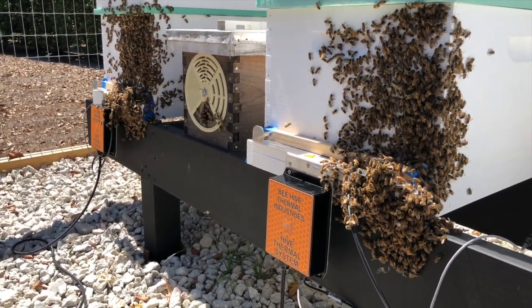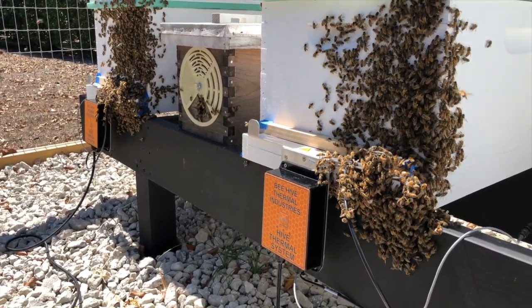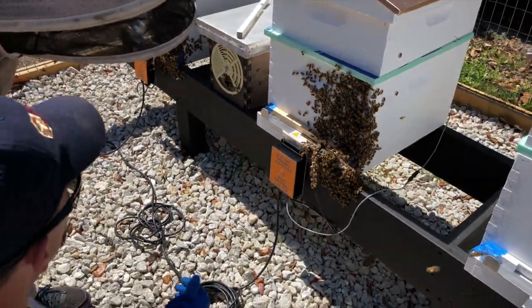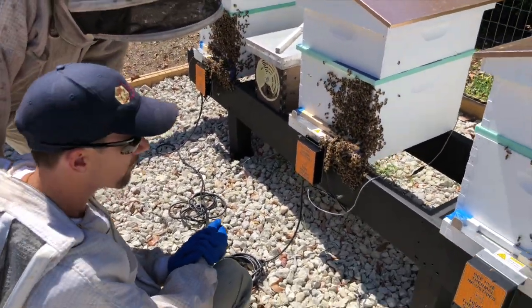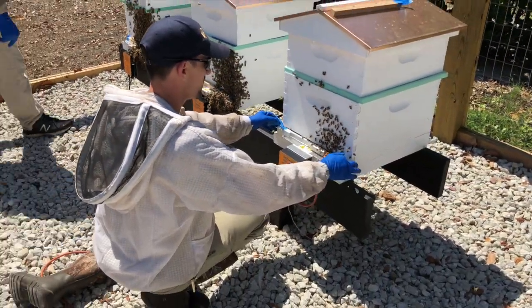Wow, amazing. All right, so we're gonna go ahead and remove the closure sticks now so the bees can breathe and do what they need to do and come and go freely. And then pretty much from here, it's just going to be letting it go to the end of the treatment, right? Yeah, and we're going to go have lunch. Awesome. I like the sound of that. I like to eat. Me too.